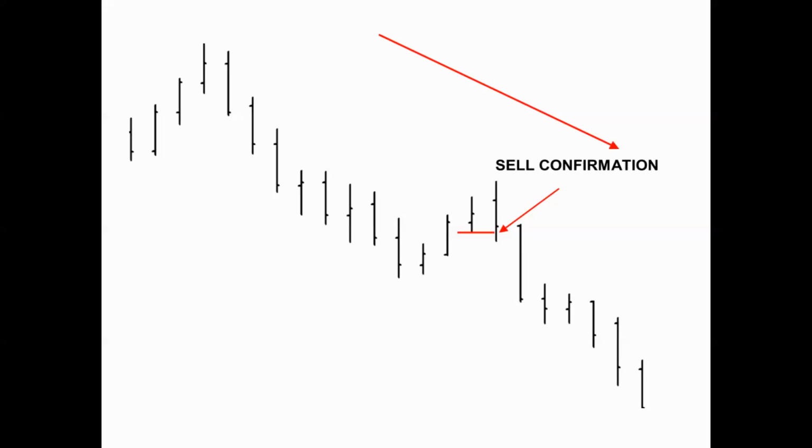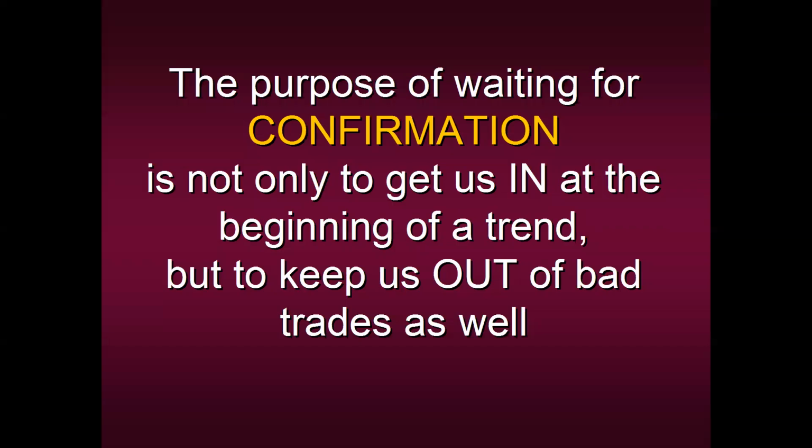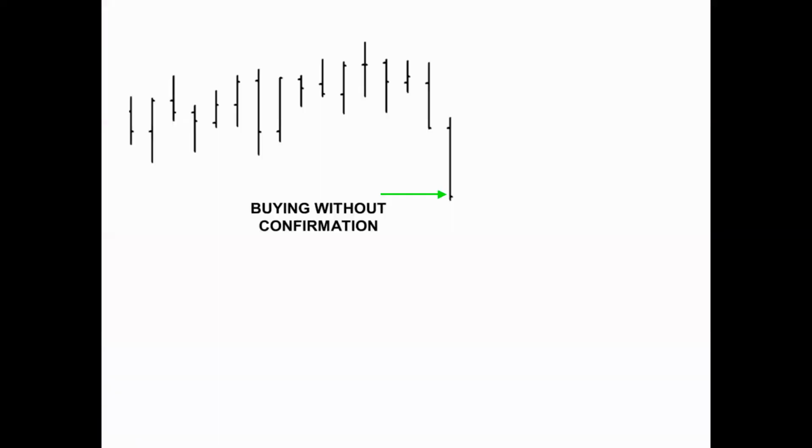direction. Now, there's also an extra advantage to using the confirmation method, because the purpose of waiting for confirmation is not only to get us in at the beginning of a trend, but it's also to keep us out of bad trades as well. Let me show you what I mean here.